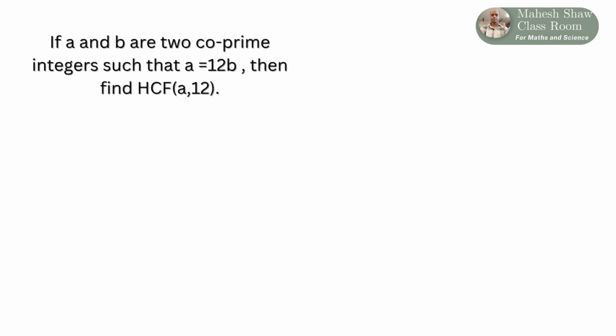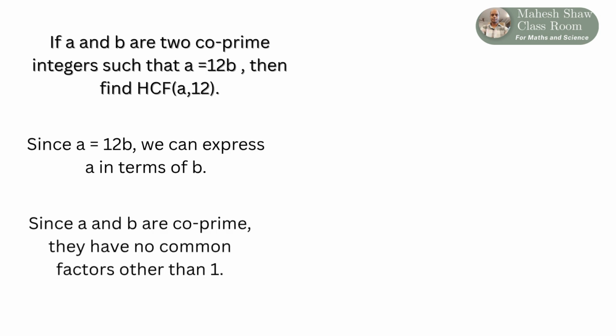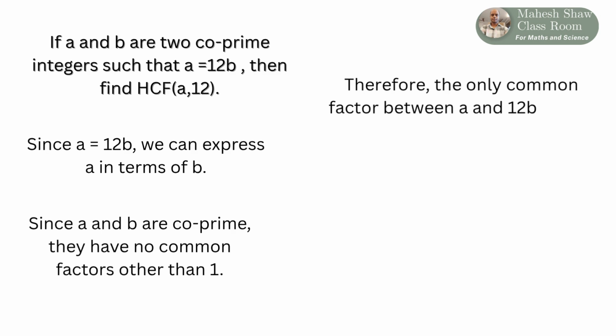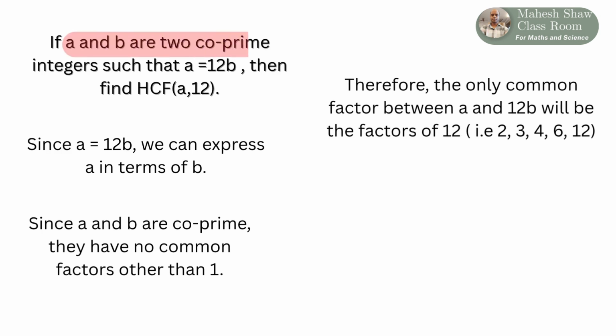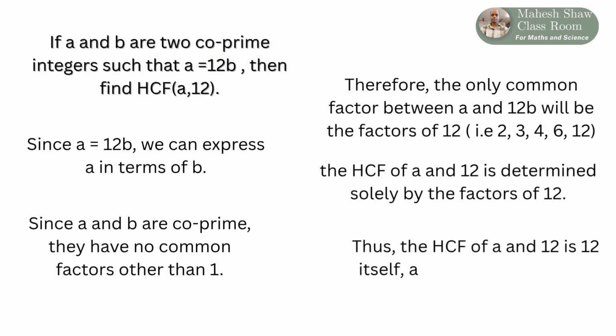If a and b are two coprime integers such that a equals 12b, then find the HCF of a and 12. Since a equals 12b, we can express a in terms of b. Further, a and b are coprime, so they have no common factors other than 1. Therefore, the only common factors between a and 12 will be the factors of 12, that is 2, 3, 4, 6, and 12. So the HCF of a and 12 is determined solely by the factors of 12. Thus, the HCF of a and 12 is 12 itself, as a is a multiple of 12.